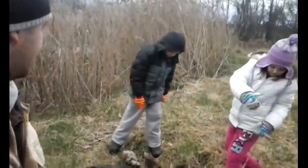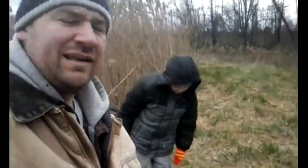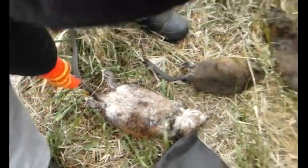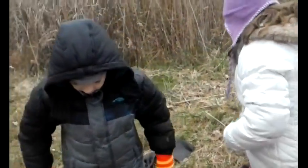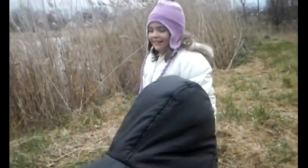You can get a better look at his belly. Yeah, it's white. And you can see the details, how long the claws are. They are a lot like beavers. They're in the same family. They're all rodents. You know what else is a rodent, right? A rat. A rat and a mouse. Yep. Snake? Not a snake, no.